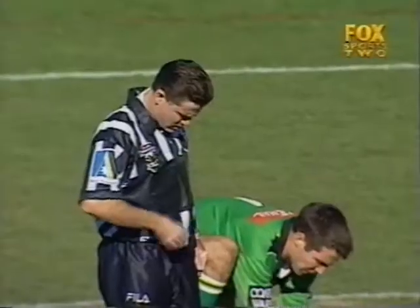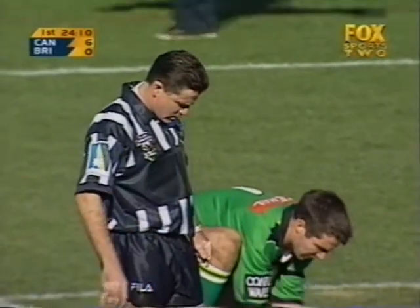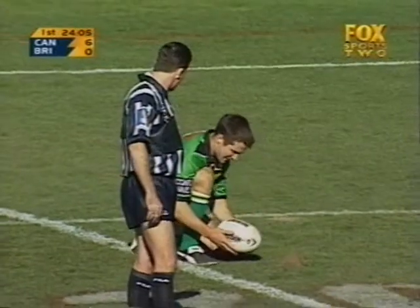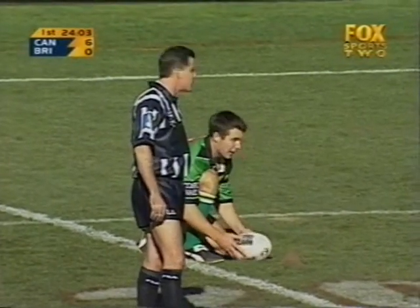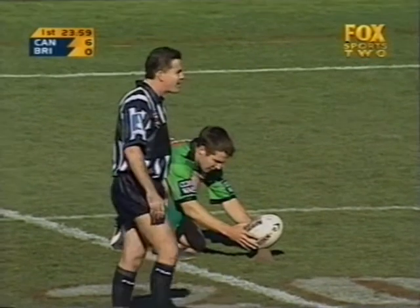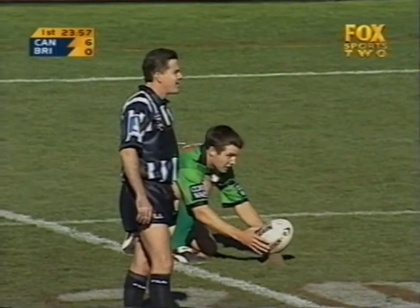Yeah, I reckon you're dead right, Lauren. I think they're trying to tire them out too. Ten of those Broncos players have had a game this week. This is a fresh Canberra outfit. They've got fresh legs. They'll be ready to go. They'll be trying to tire them early. And I think what you're saying is right. Second, third, fourth, fifth phase football really puts the pressure on the Broncos' defence.